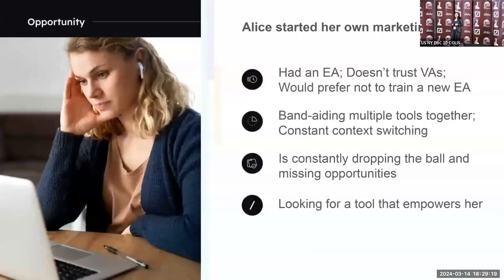Let's look at Alice. Alice used to be the marketing director at her old company and has now started her own marketing agency. She used to have an executive assistant that had been with her for several years and was dedicated only to her. Today, she doesn't have the time, energy, or money to hire and train a new executive assistant. And she doesn't trust virtual assistants because she's had quality issues. So she's really looking for a tool that empowers her to be faster, better, smarter.